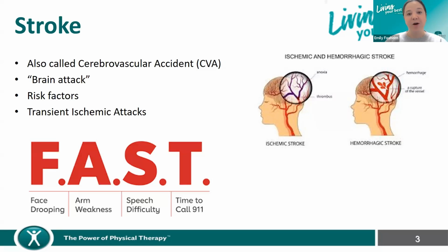And the T really helps us remember that we need to act fast, act quickly. If we are concerned that ourselves or anyone else is experiencing a stroke, calling 911 immediately allows us to have time for medical attention. And the sooner a stroke is identified, the sooner it can be treated and the better outcomes we can have.